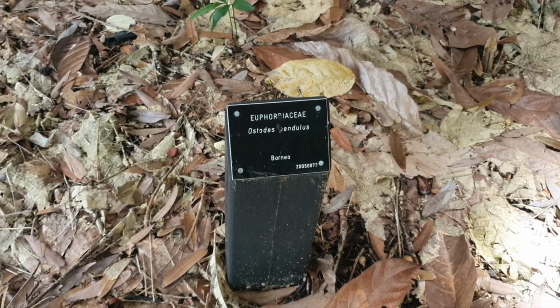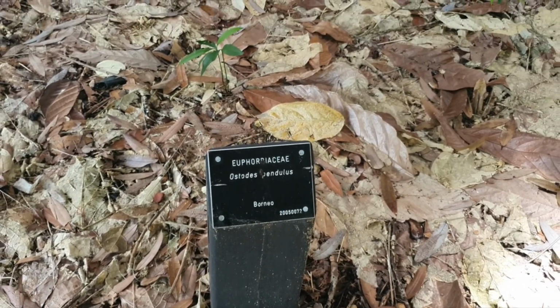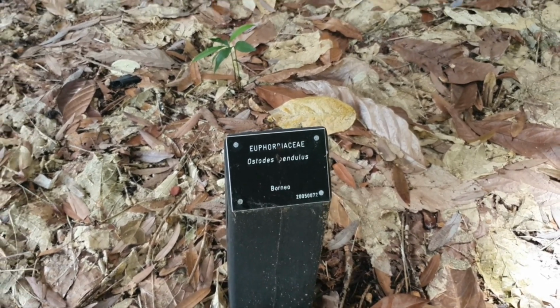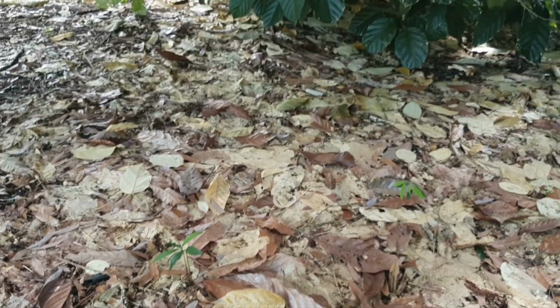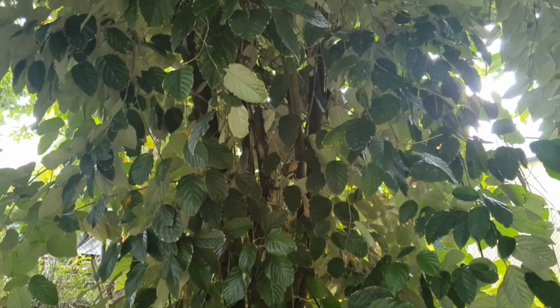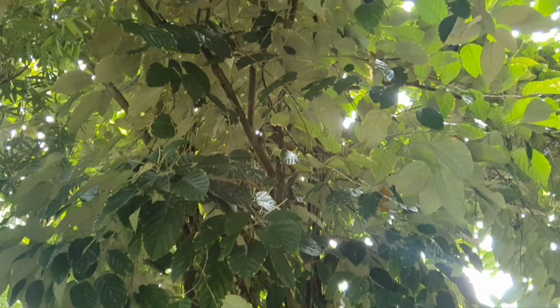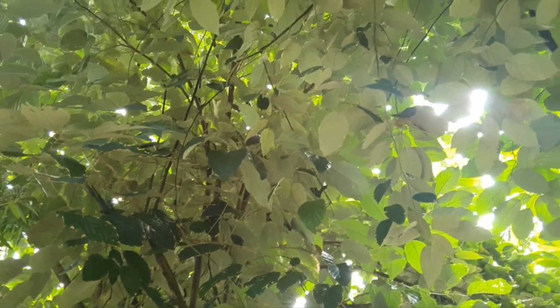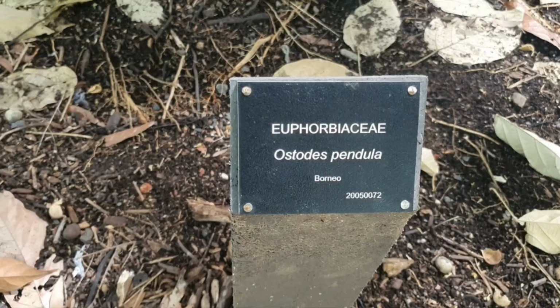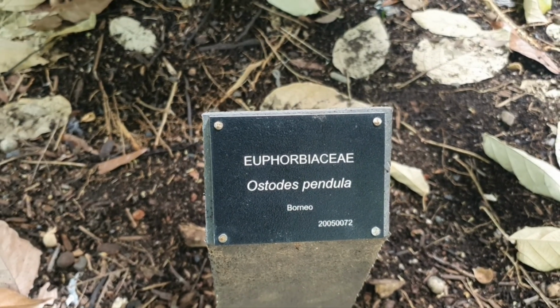This is a tree I'm not familiar with from Borneo. Maybe some of you out there that are extreme fruit hunters and fruit collectors like George will know about this tree. Wow, it's so pretty up there. The leaves. Another tree that I'm unfamiliar with.